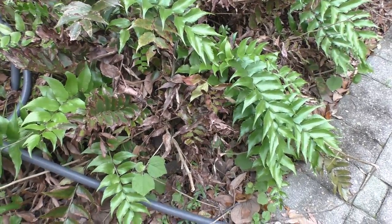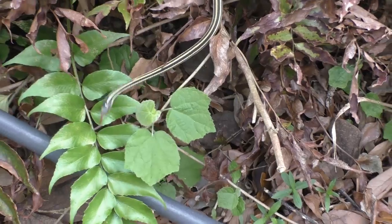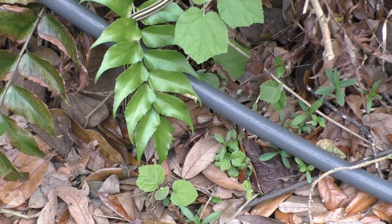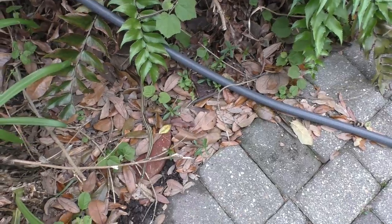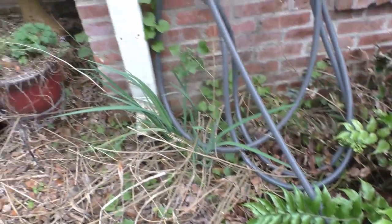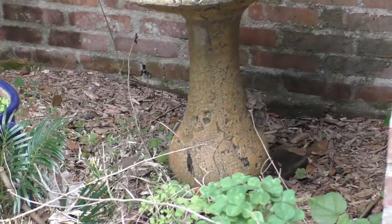So it's late February. I've been watching these garter snakes, at least 5 of them. They're all looking for a female that's out here somewhere. I've been watching them for about an hour, filming them off and on. And then I saw something kind of interesting happen as I was watching them. They've been crawling along the brick face here behind the bird bath. And there's a weep hole right there.